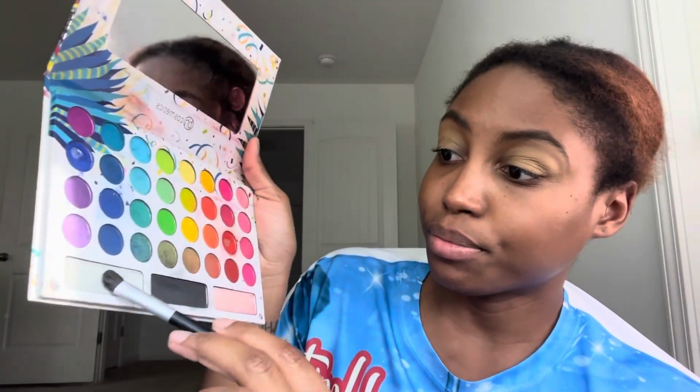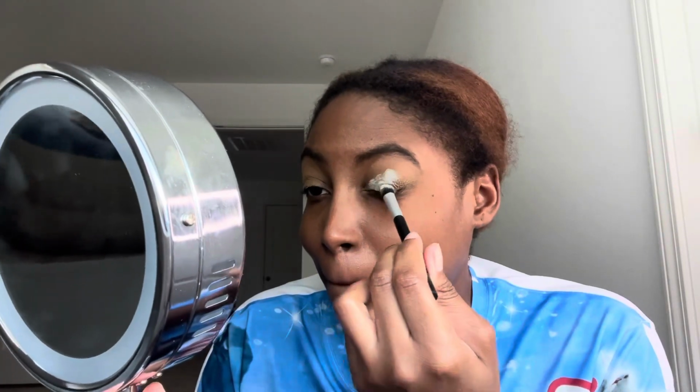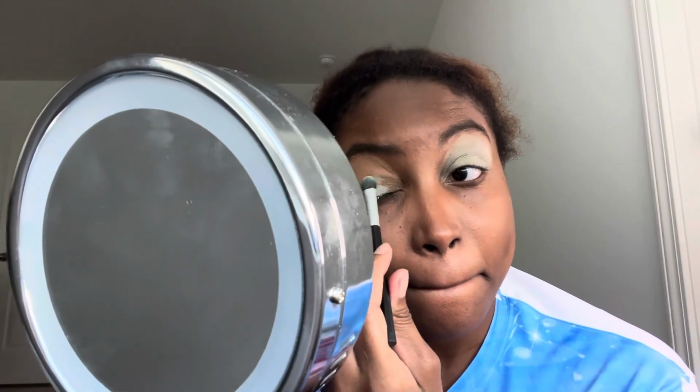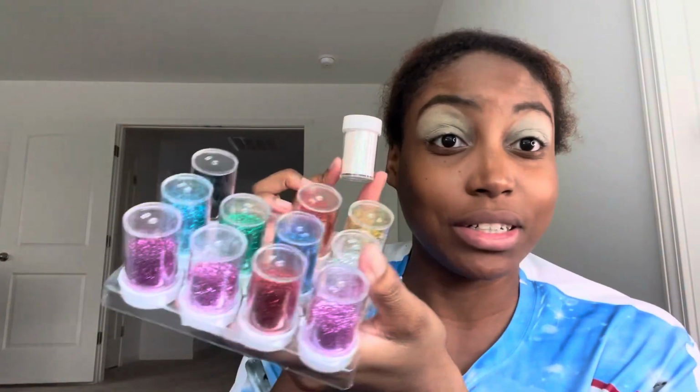All right, starting off with the eyebrows again. Take this white color right here. Same on the other side. I have white glitter. I have every color glitter ever.